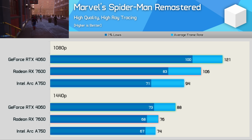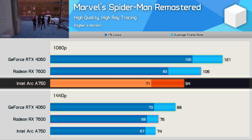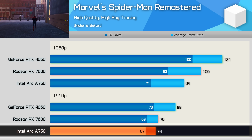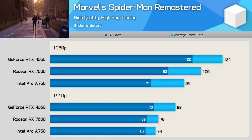And then enabling ray tracing doesn't really change too much here. At 1080p, the A750 is still 22% slower, so similar to what we saw previously without ray tracing enabled. And then at 1440p, we are once again seeing that the A750 trails the RTX 4060 by a 16% margin, though this time the Intel GPU was able to match the RX 7600.